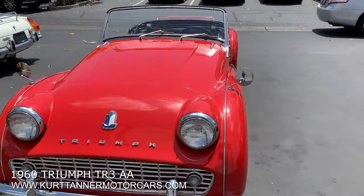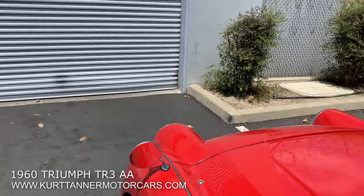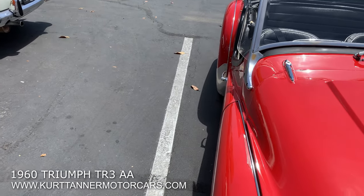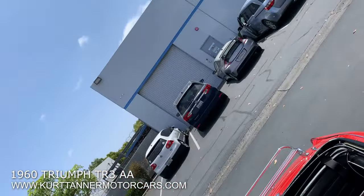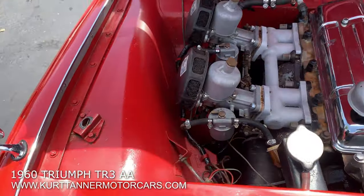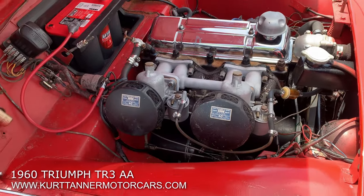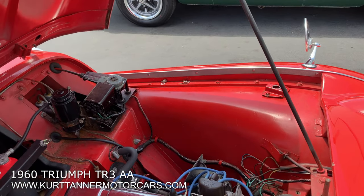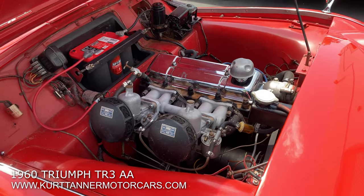We'll do another quick walk around. Let me show you under the hood. All that's nicely painted, nicely detailed, with the correct, original 2-liter engine. Under here, a real nice original engine bay, original air cleaners, original carbs. A super running car, it idles great, accelerates hard, good clutch, good synchros. Everything on the car is mechanically excellent.